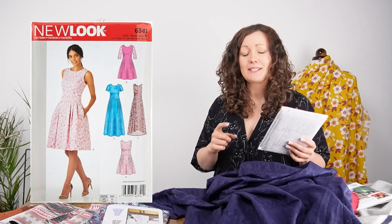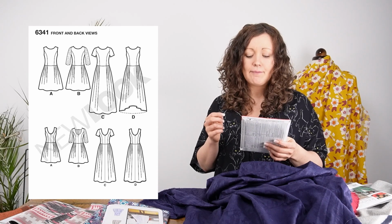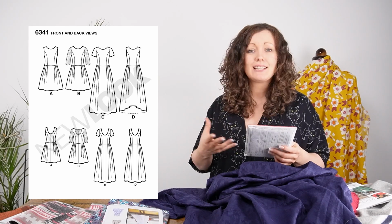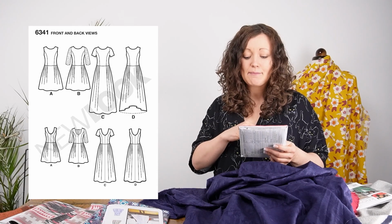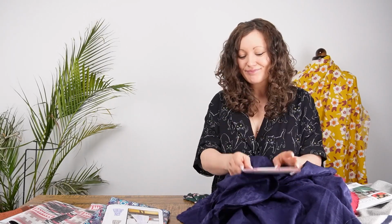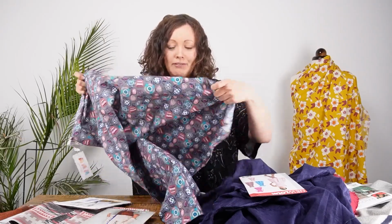The added stretch element is going to make the dress comfier to wear as well, because it will just give you that little bit of wiggle room whilst you're wearing the garment. And you can also make this in different lengths, and you've also got different sleeve options or a sleeveless option as well, so you can really tailor the pattern to your specific style. And there is also an option on View D as well for a high-low hem, which would be really lovely as well for party season.